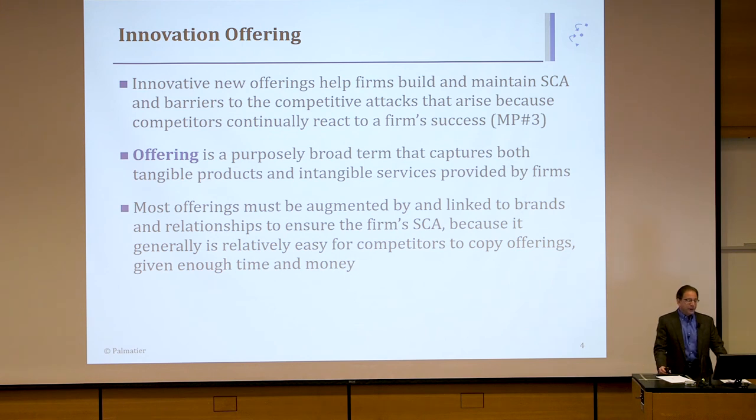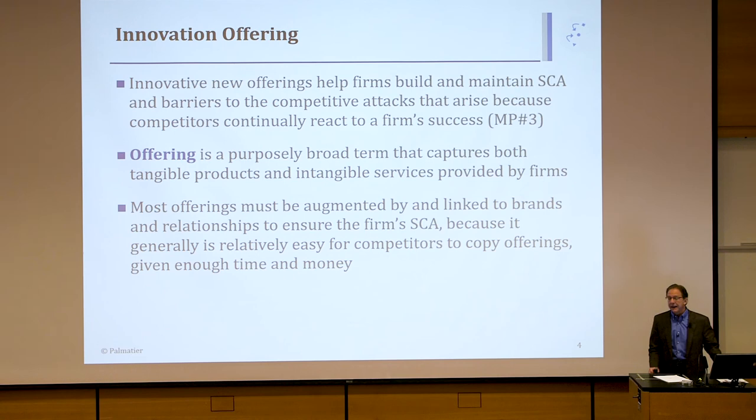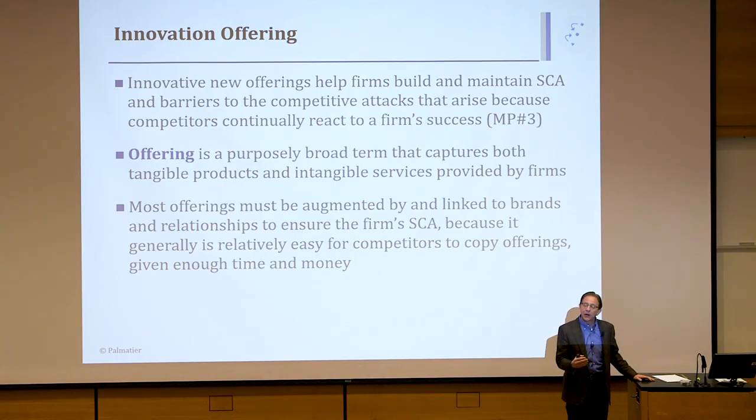So most offerings must be augmented by and linked to brands and relationships to ensure sustainable competitive advantage. What happens when you launch a new product is, very often, your competitors, once they see that product, immediately start working to copy it. And in some industries, like consumer electronics, 6 months after you launch a new offering, unless it can be patented, but very often patents can be worked around, your competitors have the offering. So you did all this R&D effort and you only have 6 months or 9 months.